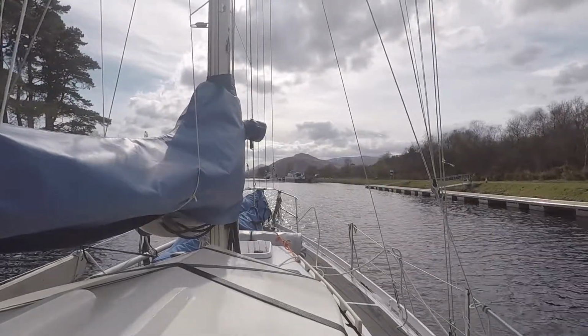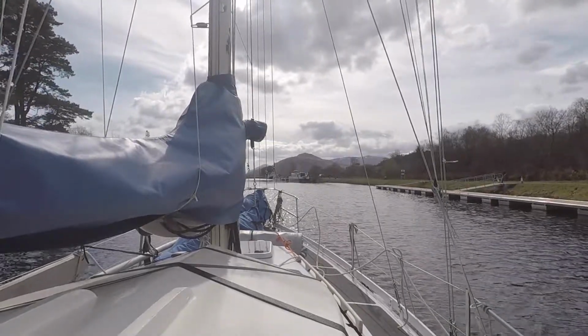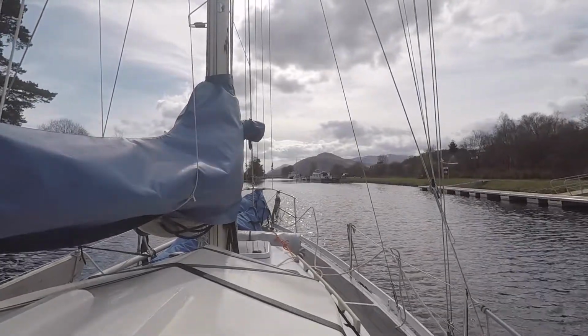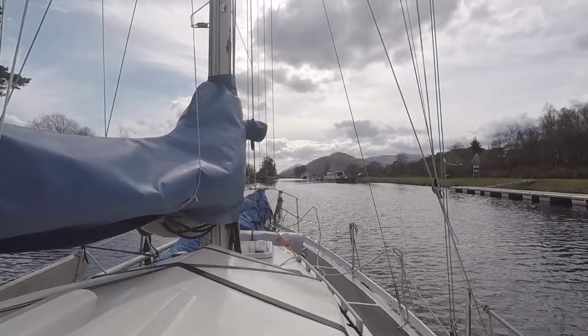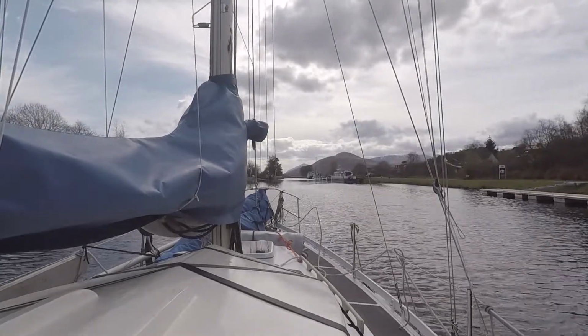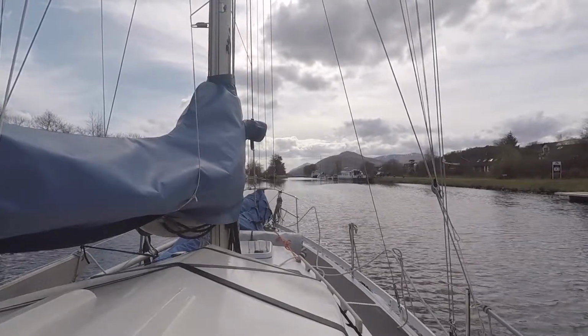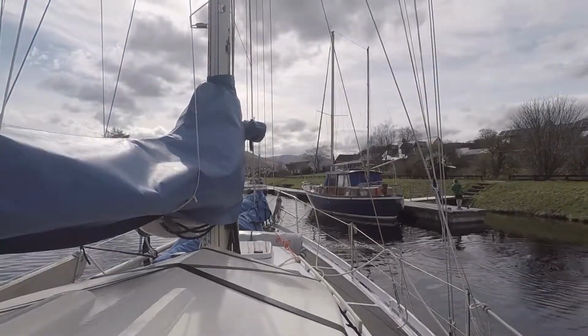And here we are approaching the moorings at Banavie. Now, Banavie here, it's a bit of a bottleneck. So there's plenty of moorings on both your starboard and your port hand side. Don't be tempted to run right down on the starboard side and moor up on the wall. You will get moved back by the lock keepers.